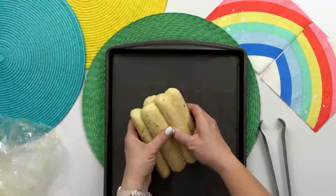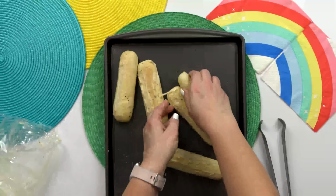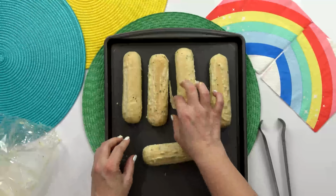Now, whenever you buy this frozen garlic bread or garlic bread sticks, they're actually fully cooked. All you have to do is put them onto a baking sheet and then pop them into the oven for a few minutes. That way they can get nice and warm and sort of toasty on the outside. And now I can go ahead and pop them into the oven for about 10 minutes, and they should be done around the same time as the lasagna.